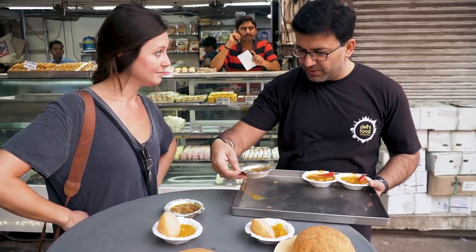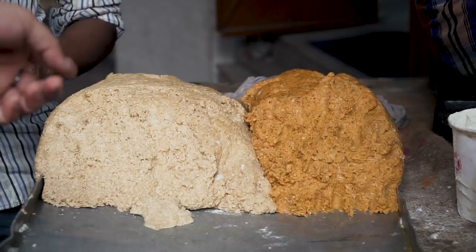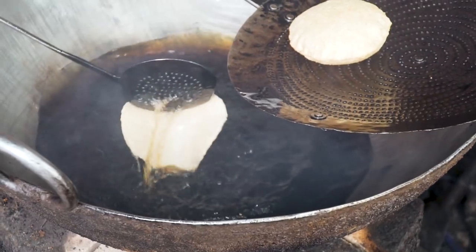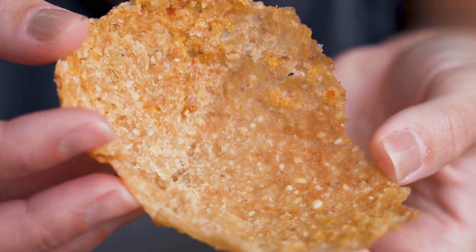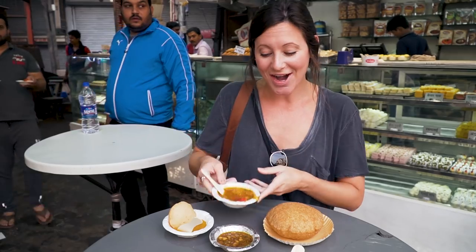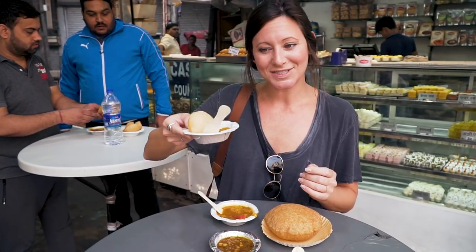You can call it Bedmi Poori. Bedmi Poori, this smells so good. So we just saw these guys rolling up these little dough balls and stuffing them with lentils. Then they fry it twice, and it turns into this. This is called Bedmi Poori. It's a traditional breakfast food. They only serve it till 11 and then not anymore. And you eat it with potato curry, chickpea curry.